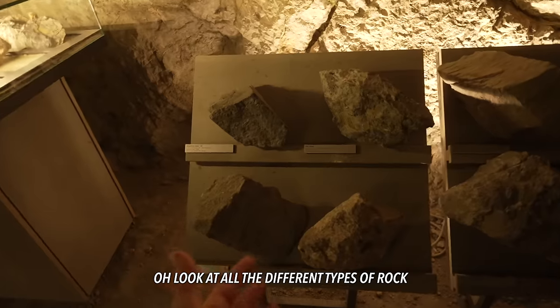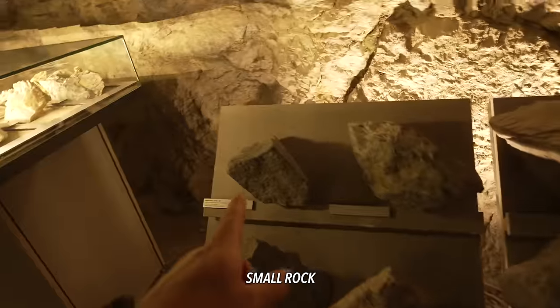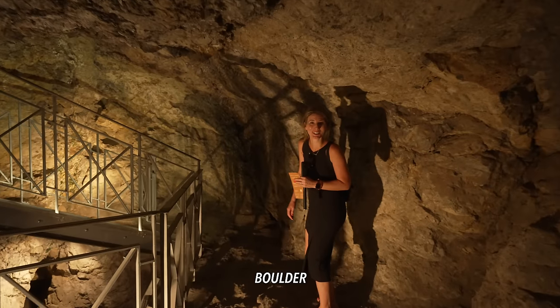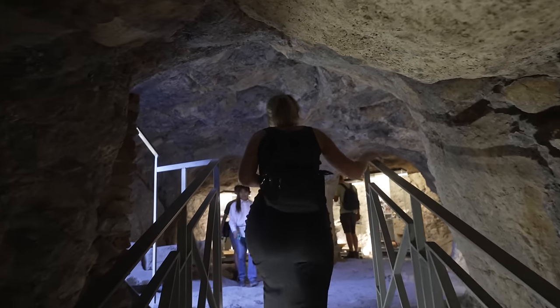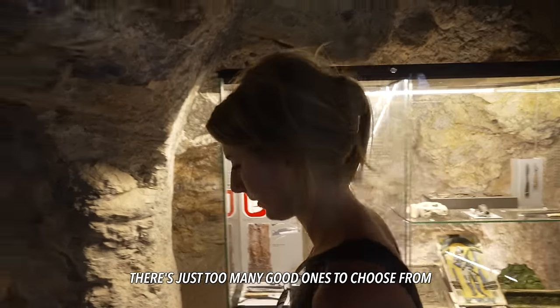Ooh, it's slippery. Oh, look at all the different types of rock. Big rock, small rock, graphite, stone, both. Very knowledgeable. Wow, this is awesome. Which artifact is your favorite? There's just too many good ones to choose from.